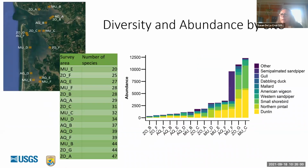And then there are all different ways we can look at these data. We can drill down and look at them by site, by overall numbers in the bay, like I just showed you, and even down to the grid level at each of these sites. But this is just looking at diversity and then abundance by site. And you see all these different codes match up with the sites on the map. Some of our sites where we see the highest abundance of birds are MUC, up here in the mid to northern part of the estuary, and ZOG, which is over at Ledbetter. And then the sites where we see the greatest number of species, or the highest diversity, tend to be sites towards the mouth of the estuary, perhaps because we're getting quite a mix of habitats up there and different species coming in that might be more ocean influenced as well.